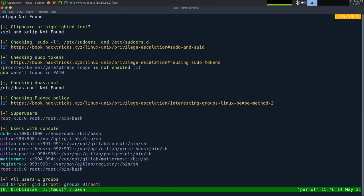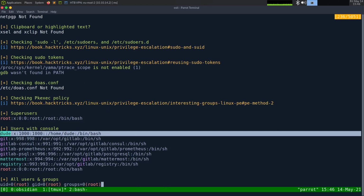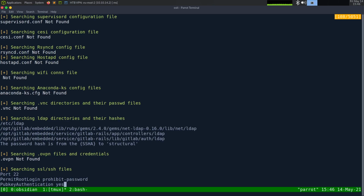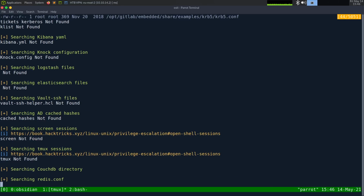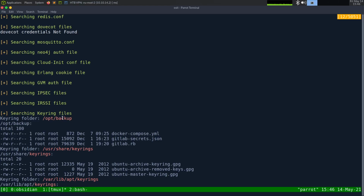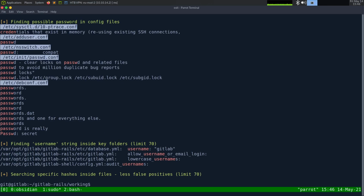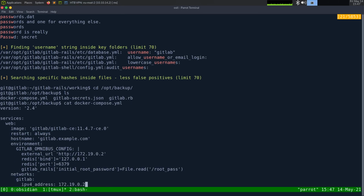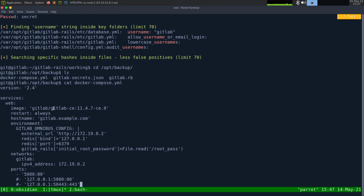IP tables. We have more of this user dude. All users, groups, password policy, NFS export. We have this weird opt backup directory that contains Docker Compose, secrets, and GitLab. So we probably should look at the backup directory if we don't have anything. So let's go cd opt backup, Docker Compose. And this looks like it is going to be the GitLab file to build this container.